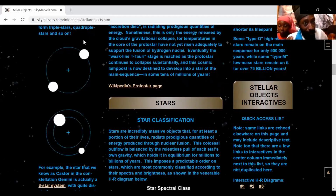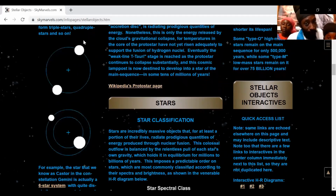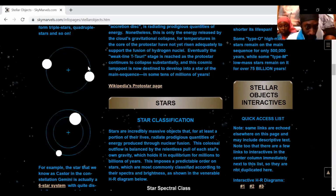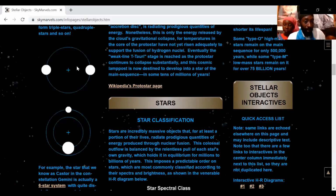So you're moving at 5 miles an hour, you move at 5 miles an hour for a long time. You don't slow down, you don't speed up. Constant. So you just have this constant rotation around this center point and a constant distance.